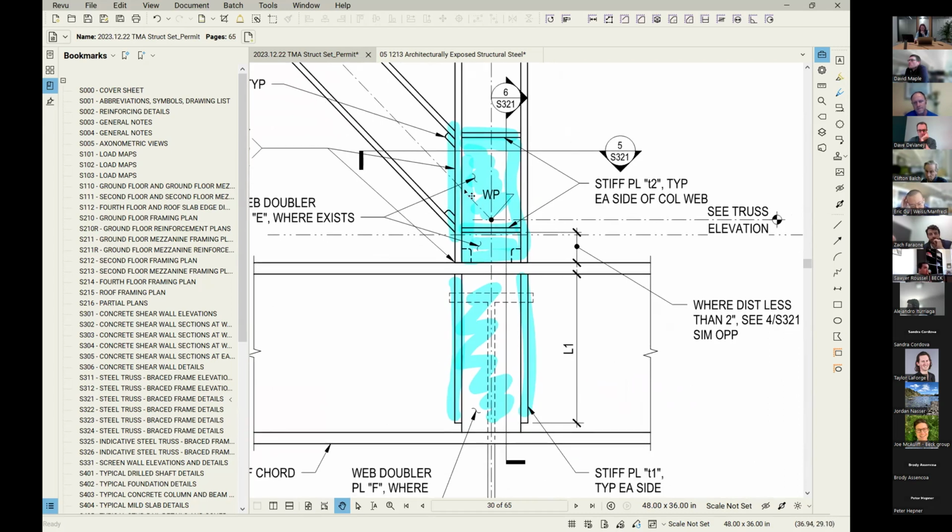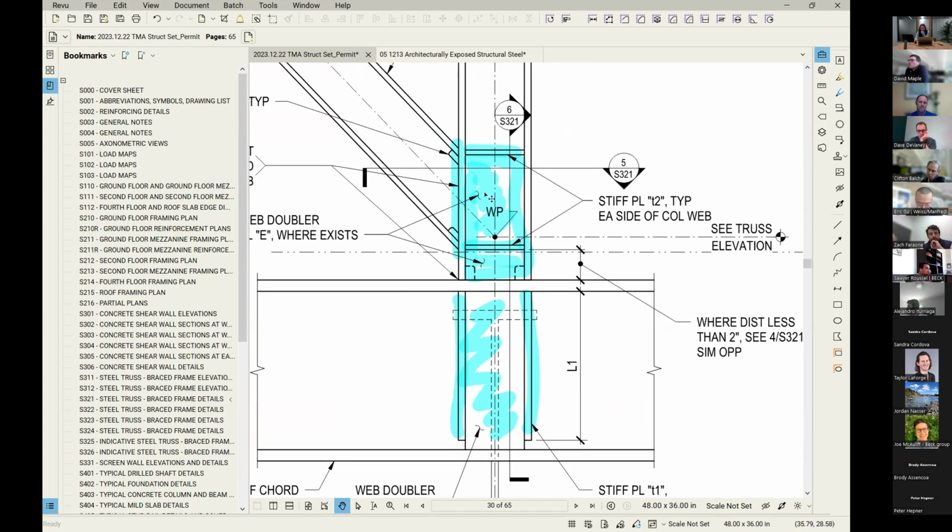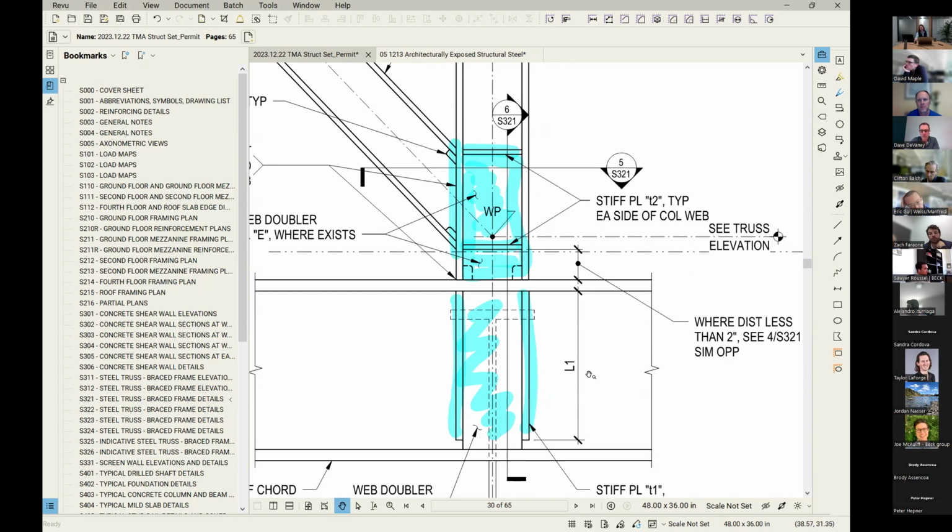Because of the eccentricities in this connection, the diagonal is pushing on the vertical, and there is a big moment at the connection between the vertical and the chord below. And so those flange continuity plates come down. It's a deep beam, a W36. They have load in them where they first start, and they start to shed load into the web. They have enough length, that L1 length, which is variable. We have just enough L1 length to shed all that load into the web of the truss chord.